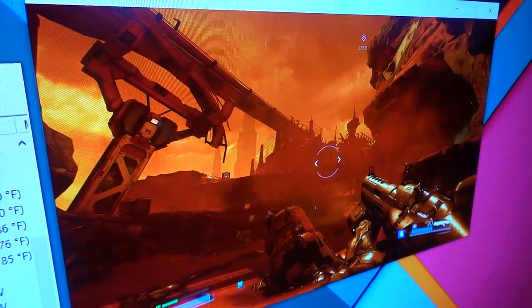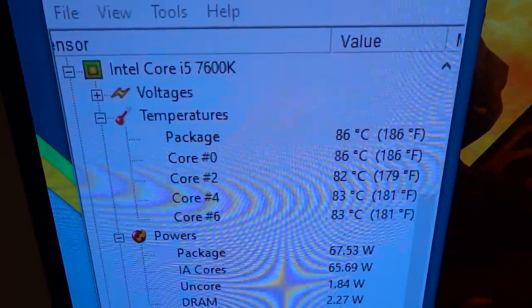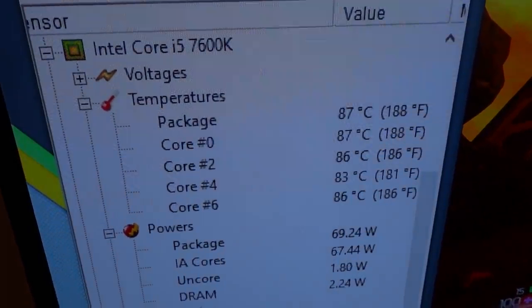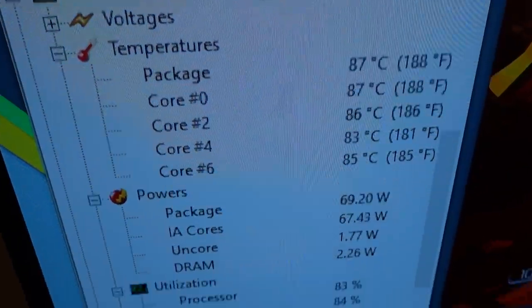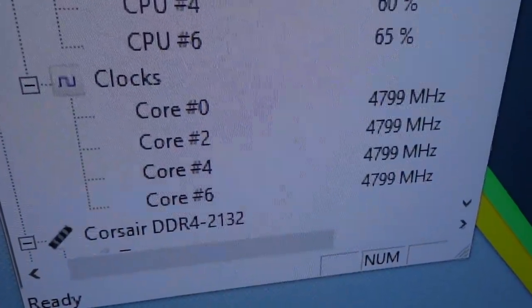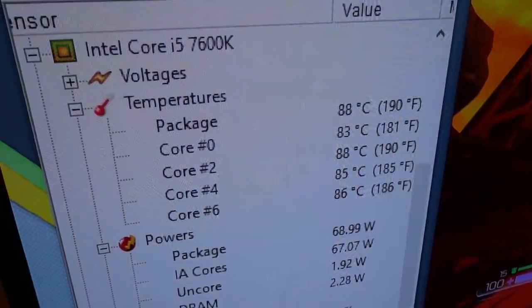All right, we fired up Doom. We've been running for about 5 minutes or so now, but you can see here our temperatures are running in the mid 80s. I mean, it's not great, it's not awful. You have to bear in mind this is more or less an entry level slash budget cooler on a relatively fast chip. I mean, the 7600K is still no slouch even by today's standards, especially when it's overclocked, which I didn't mention at the beginning of the video, but we've been running overclocked at 4.8 gigahertz on all cores this entire time. So even more impressive, I guess, for the Dark Shadow, what the hell is it called? The DarkFlash cooler is actually keeping up pretty well, all things considered.